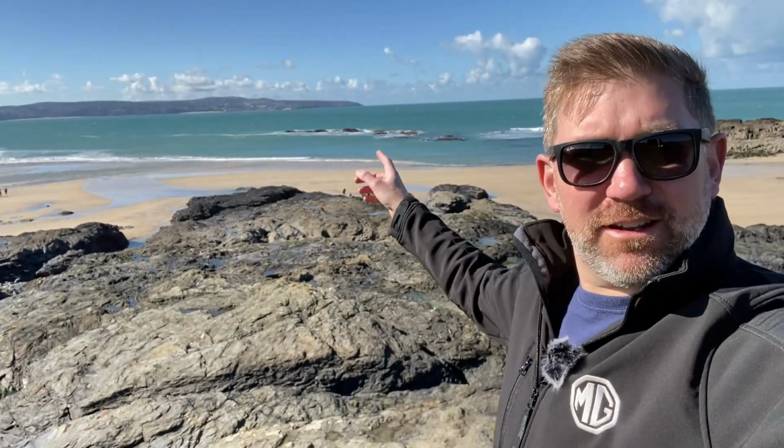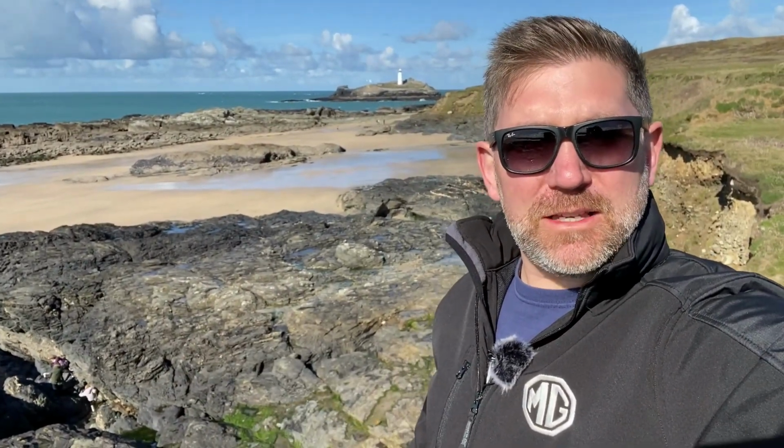We've made it then to Godrevy. We're just on the east side now of St. Ives Bay. In fact, there is St. Ives over there. So we're here at Godrevy. Beautiful views here. After this bit of spiel, I'll put up a bit of a panning shot of the view here at Godrevy.